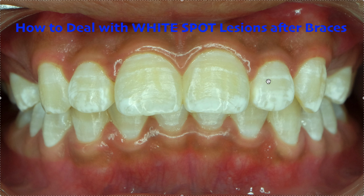You can also try something called MI paste, and I don't even know what that stands for, but it's a remineralization paste. You can Google it, MI paste. I believe that is prescription, and it's something that can be dispensed by a general dentist or by an orthodontist to help remineralize those areas. I would try that first because it's a very low cost procedure. Whitening could be done by the general dentist as well. Again, I would wait a few months after the braces come off before jumping into the whitening. But those would be my first line of attack.